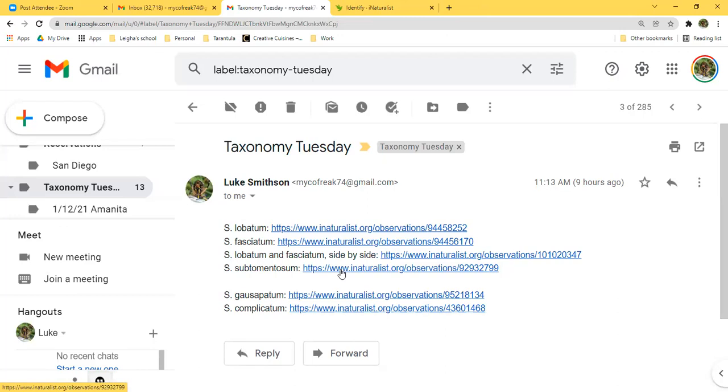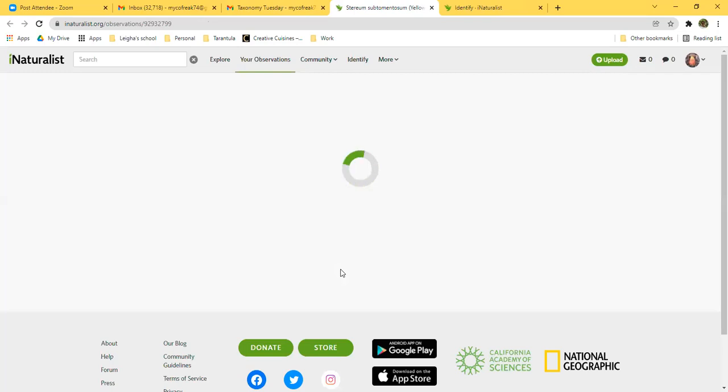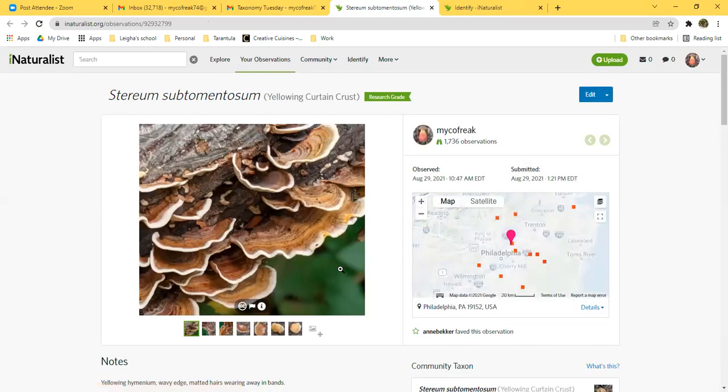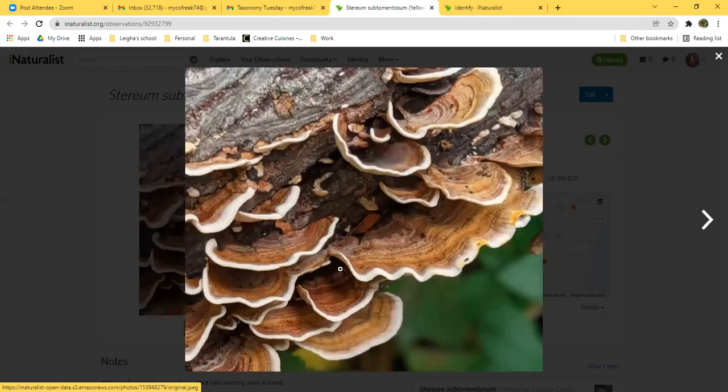You know, Patrick Laycock, he looks at a lot of Stereums. He has a fair amount of microscopy notes on his page on the MycoGuide. This is the one that she said she was pretty sure was Stereum subtomentosum. So this one definitely is yellowing. You can see where my fingers were touching it. These were really fresh.